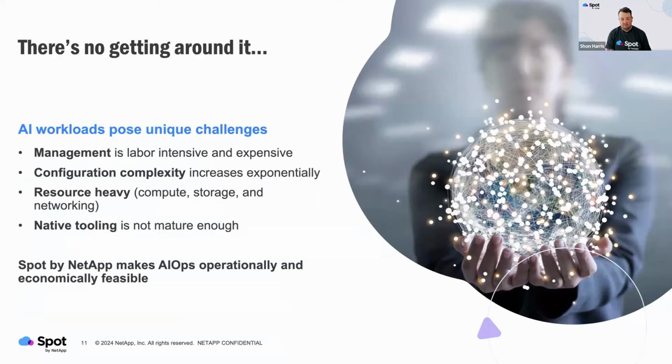Management is labor intensive when it comes to managing AI specific workloads. As your data and your workloads become more complex, so does your configuration. It's increasing exponentially. It's resource heavy. You need to manage the compute, you need to manage the storage, and you need to manage the backend network. And the native tooling is not mature enough. But Spot by NetApp makes AI ops operationally and economically feasible.